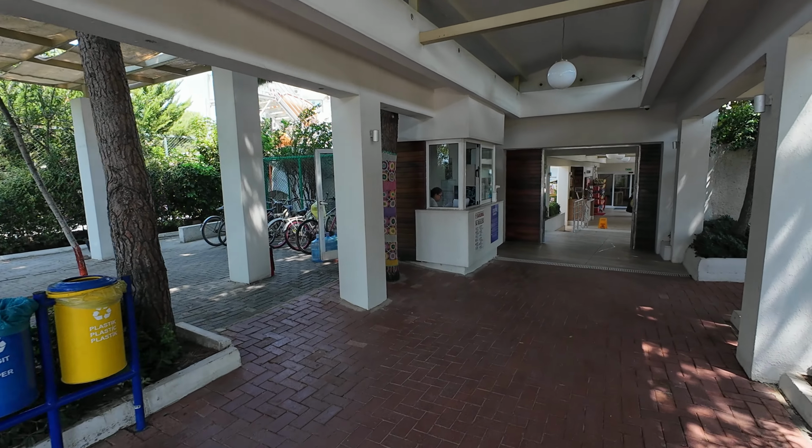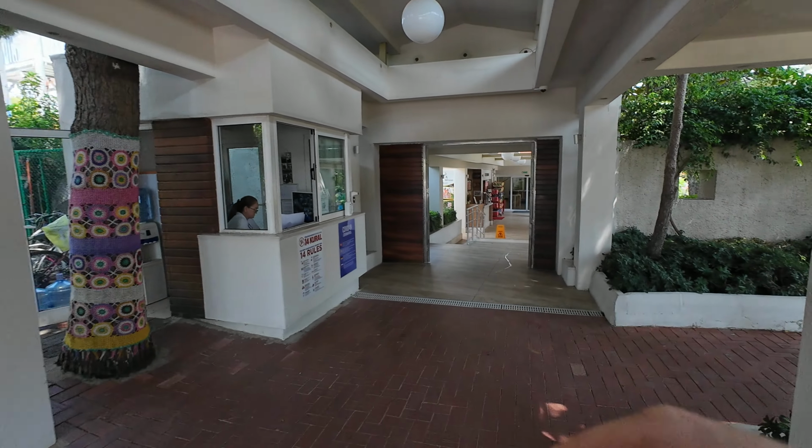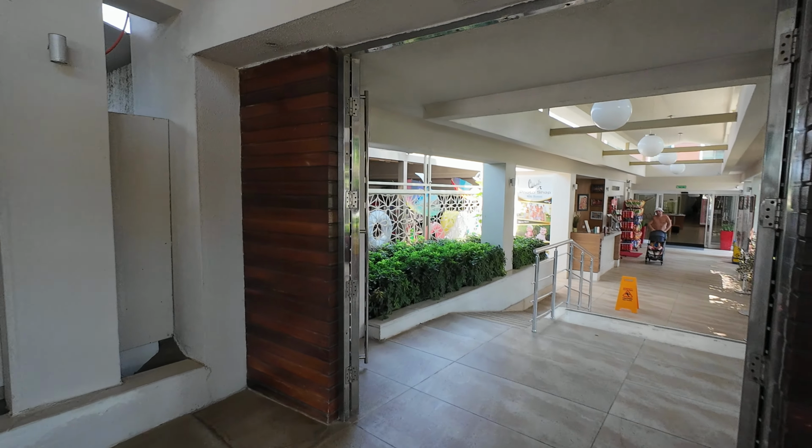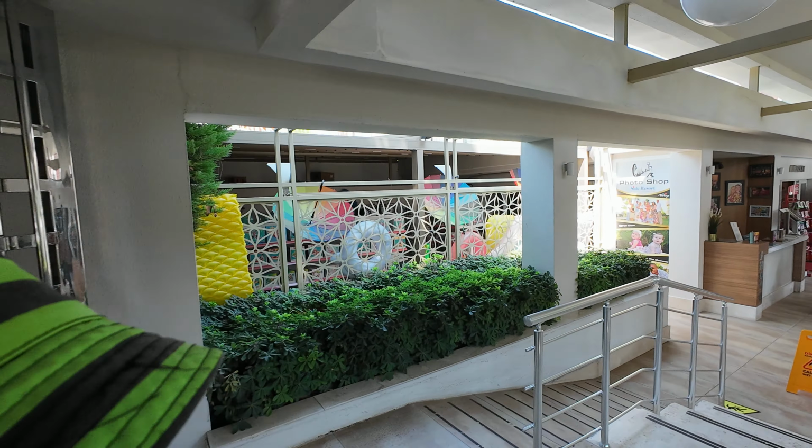They might ask you to show your bands, one of these bands here, which you'll get. There's a hotel next to us, which has a little one slide.